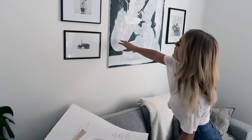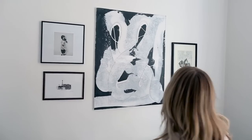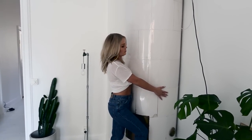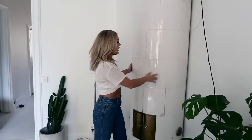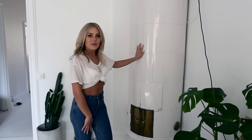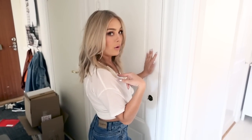And as you can see, here is another painting that my friend Josephine has painted. This one has my friend Elsa painted. And then we have this one. This is also top three in this apartment because it actually works. This one we light it up during winter and fall because then this apartment gets a bit cold and it's really, really cozy. Now I'm gonna show you my walk-in closet.